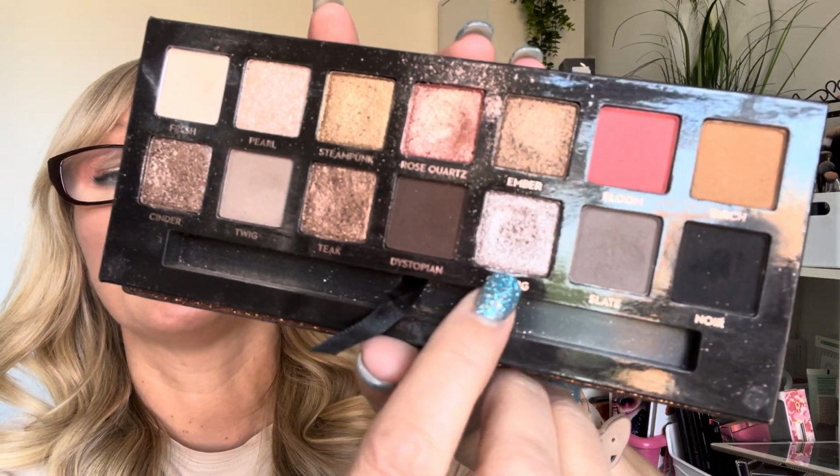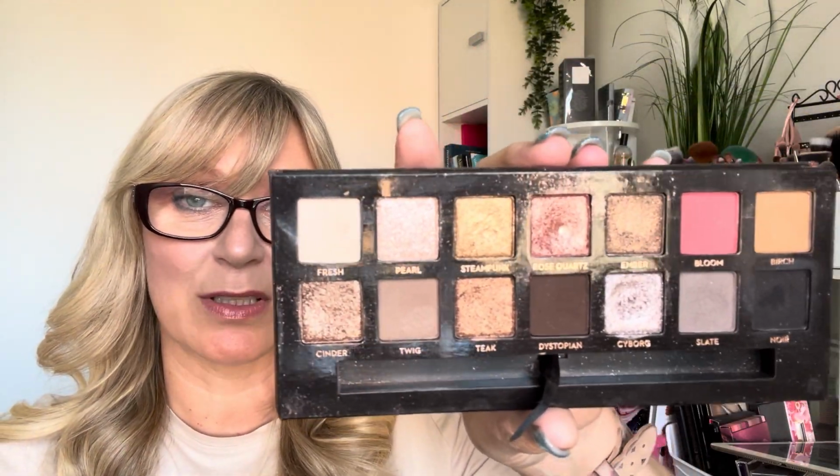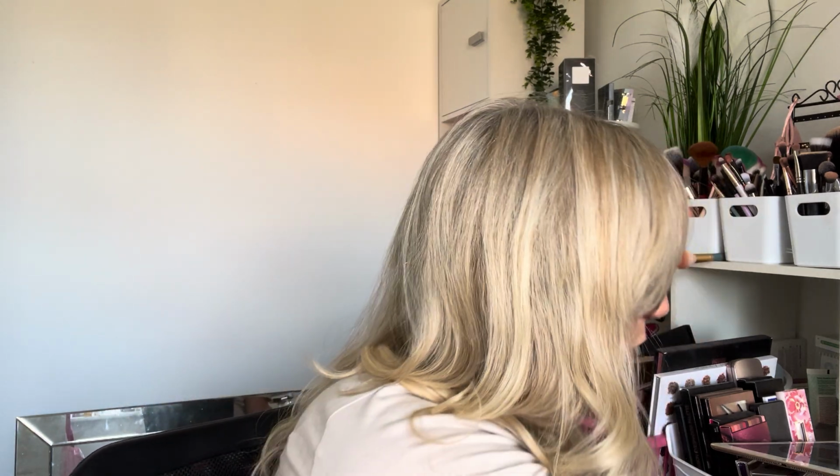Cyborg is quite cool toned, but nice. So yeah, that's it. I've had a fair bit of use out of it. I'm happy just to pop it back in my collection for now. But yeah, surprisingly not a real firm favourite of mine. I thought it would be, but it isn't.